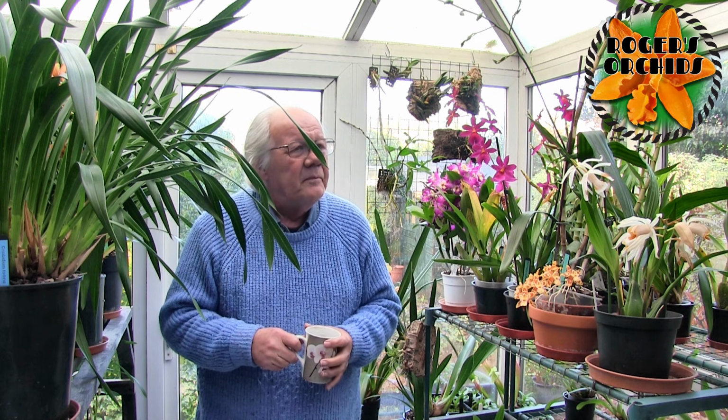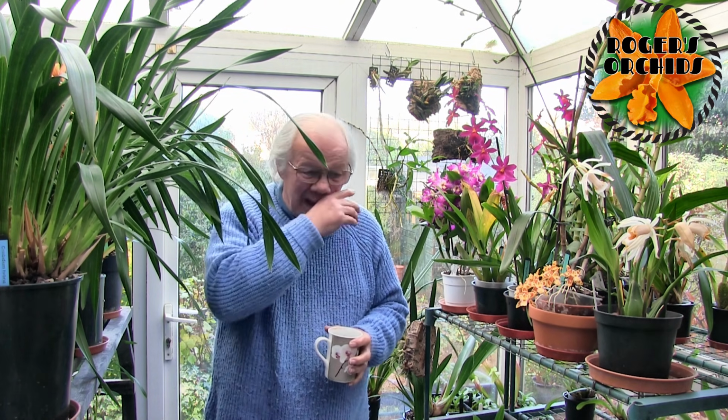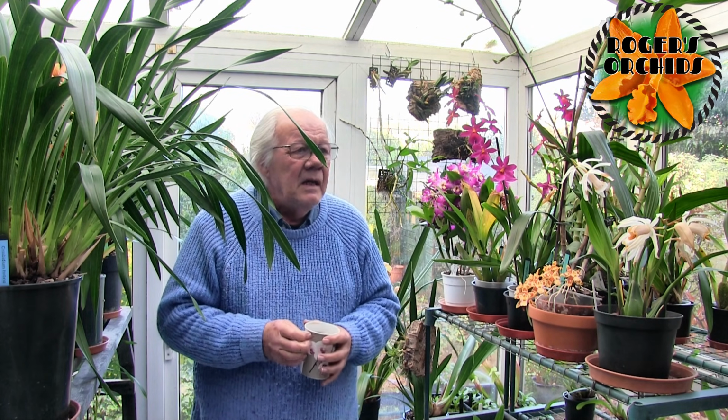It's probably one of my largest, and it's developed once I realised that they actually grow quite well for me, and they like the conditions in here. They like the cool, especially in the summer where it doesn't get too hot in here. So in the main they keep growing. It can be a downside with Coelogynes. In the main, and I say in the main because there are some warmer growers, they don't like heat.